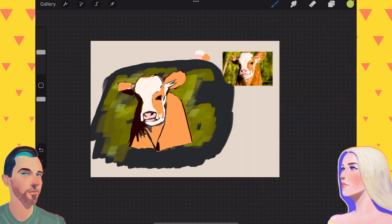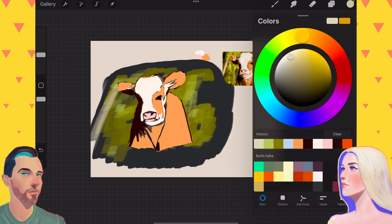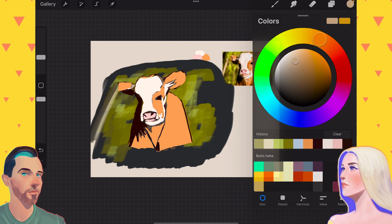You'll see here in a coming up painting where I focus more on that. So I'm trying to find that middle ground between the two. So that was my biggest takeaway.